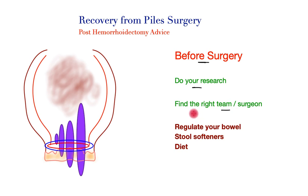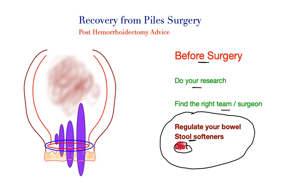2 to 3 days before your surgery is a crucial period because this will determine the kind of stool that you will produce, the poo or the poop that is going to come out, that you can control at this point. It is important that your stool is soft, and that will be determined by your diet, and also you may use stool softeners. It is imperative that your diet is light and has fiber to allow easy passage of the first stool motion, which can be quite painful.